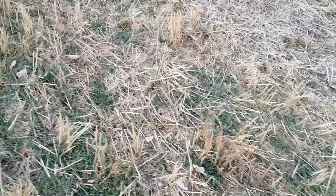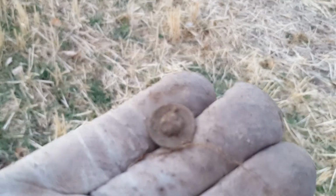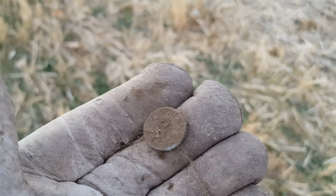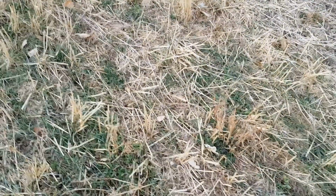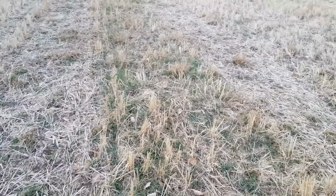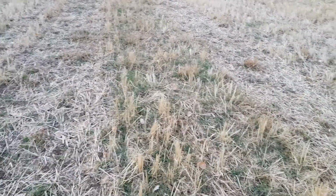So I moved up to a different field. Just dug this little 2-hole pewter or pot metal shirt button. I don't know if you can tell the wind, but it's picking up. It's starting to get cold. Mid-December in Nevada. We're getting there. This may be my last video today, unless I find anything great. Otherwise, yeah, keep at it and see how much longer I can stand it out here.